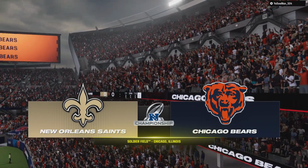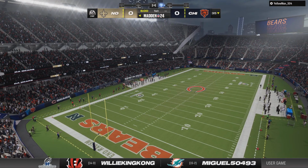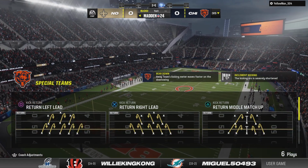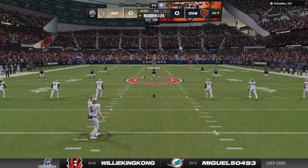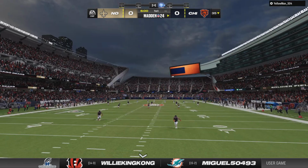Games over the years, and these Bear fans are hoping to make some new memories today at Soldier Field in Chicago. Coming up, a battle to represent the NFC in this year's Super Bowl, and we've got a potential classic in store, as it'll be the New Orleans Saints taking on the Chicago Bears.